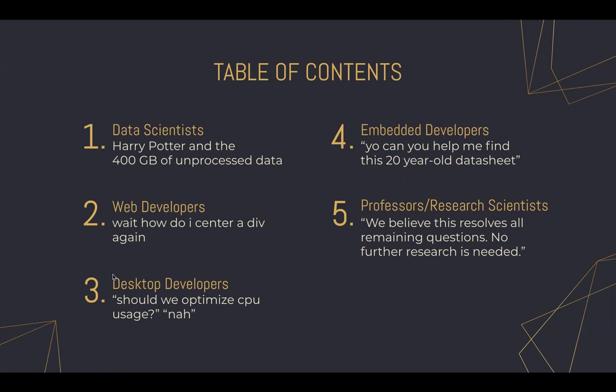Desktop developers, you'll ask yourself, or you'll actually ask your colleague if you should optimize the CPU usage, and you're gonna say nah. That's why Chrome is so slow, or actually it takes up so much CPU. Embedded developers, you'll ask yourself, or you'll ask your colleague, yo, can you help me find this 20-year-old data sheet? And you actually will find it.